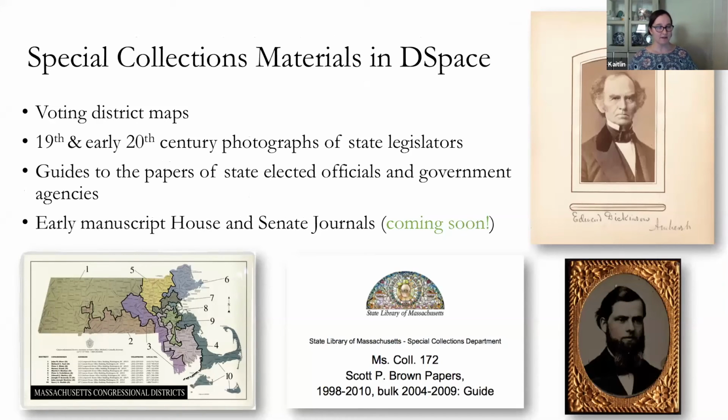So here are our special collections materials in DSpace. We have voting district maps. We have 19th and early 20th century photographs of state legislators and general court staff members. We have guides to the papers of state elected officials and government agencies. And like I said, early manuscript House and Senate journals, hopefully coming soon, we'll see.